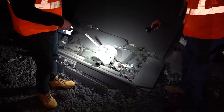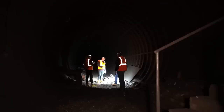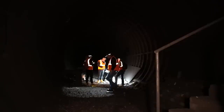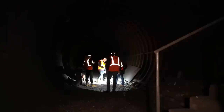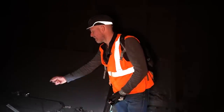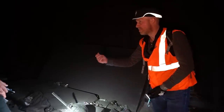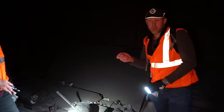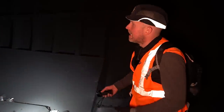It stops the flanges from squeaking. That is the really loud screeching you hear when trains go round curves, so that's what this is designed to help combat. This would be connected to a flange greaser plate on the side of the rail, and every time a train goes past, it puts a tiny bit of grease from that onto the flange of the wheel. What's the grease made of? It's quite a thick type of mineral grease.